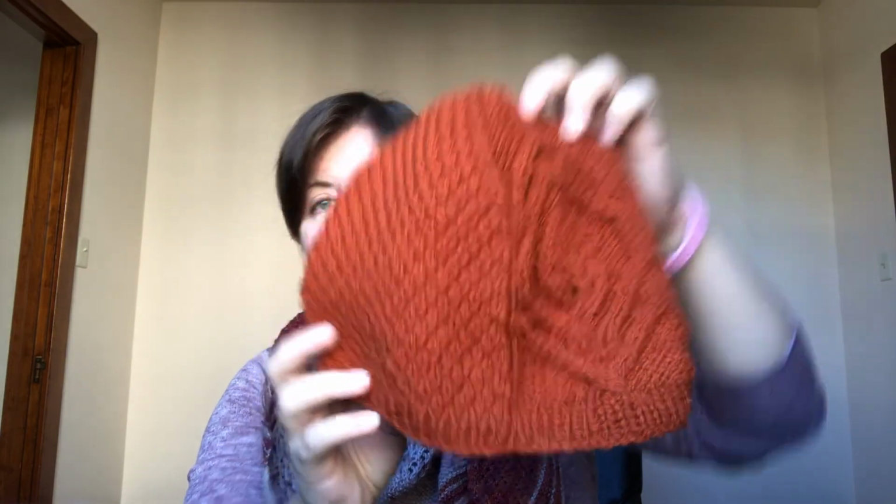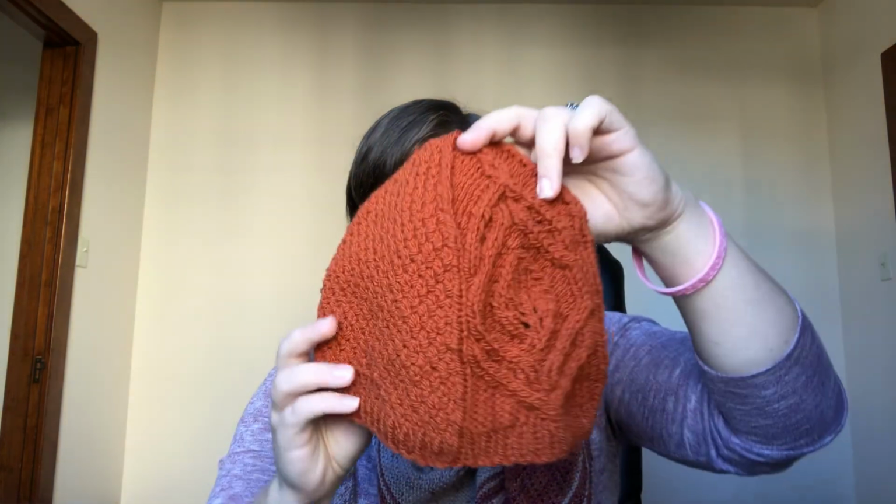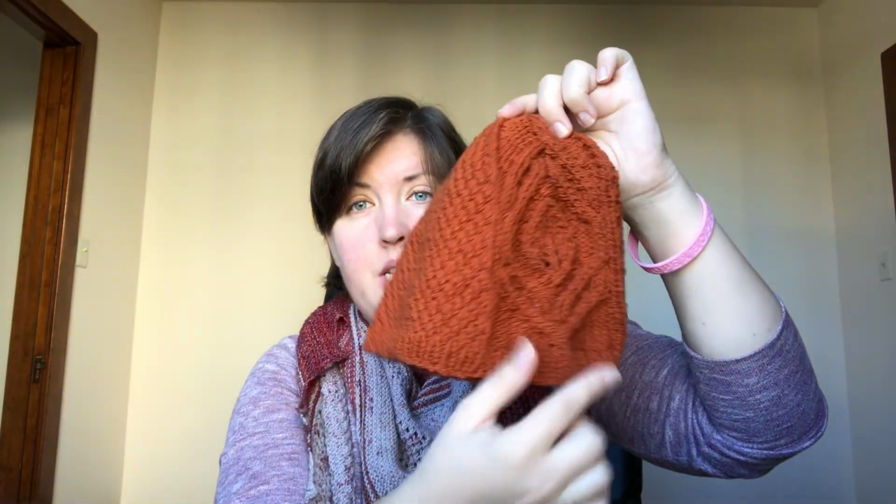This is the Ode to Autumn hat. For those of you who are familiar with my designs, you know that I have a hat that is similar in shape in that it has a one panel motif with texture all the way around it. That is my Ode to Summer hat. And so this pattern is pretty simple.